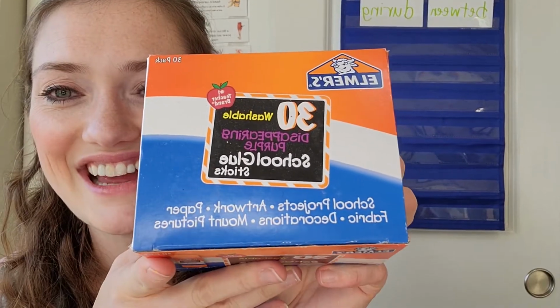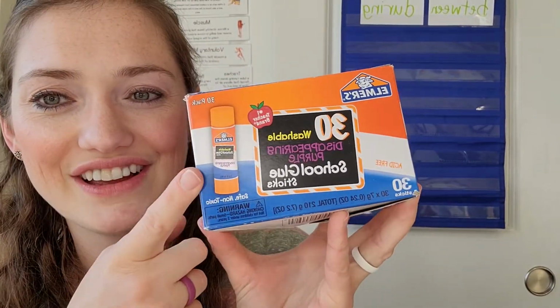We got a ton of glue sticks because I had a bunch, but Lily, my youngest daughter, discovered that she loves glue sticks and would use them all up on everything, like things got glued to the wall or to the table.